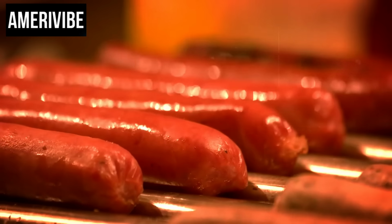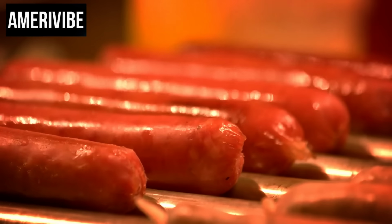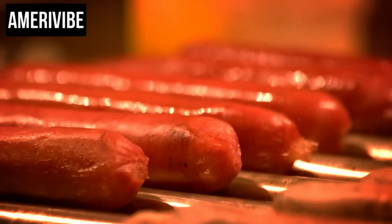The mild flavor of the sausages made them approachable for even the pickiest eaters, and their soft texture meant the sandwich was easy to eat without much preparation.